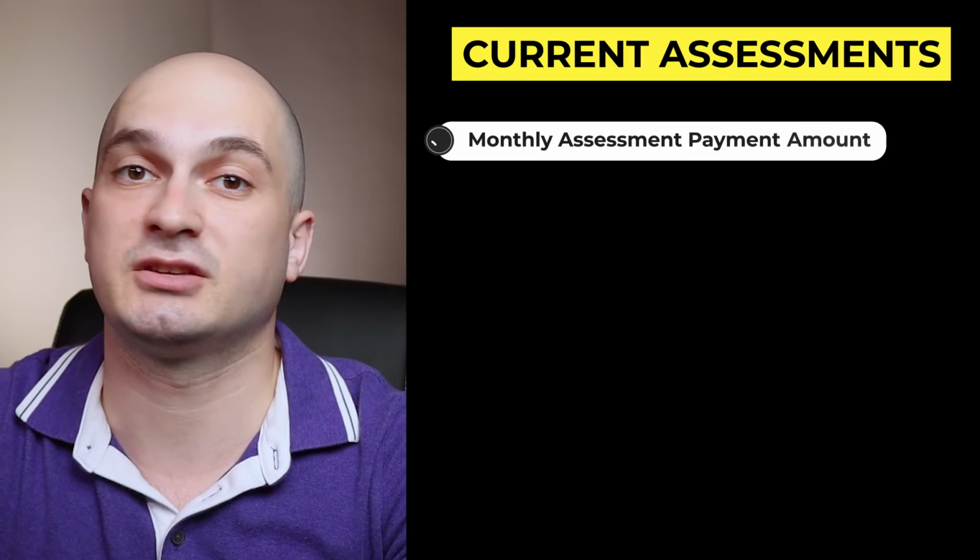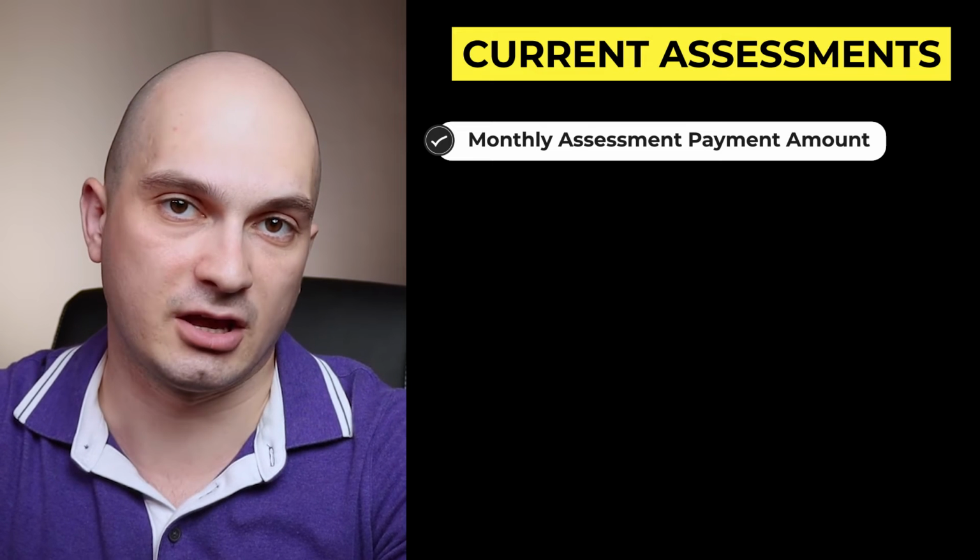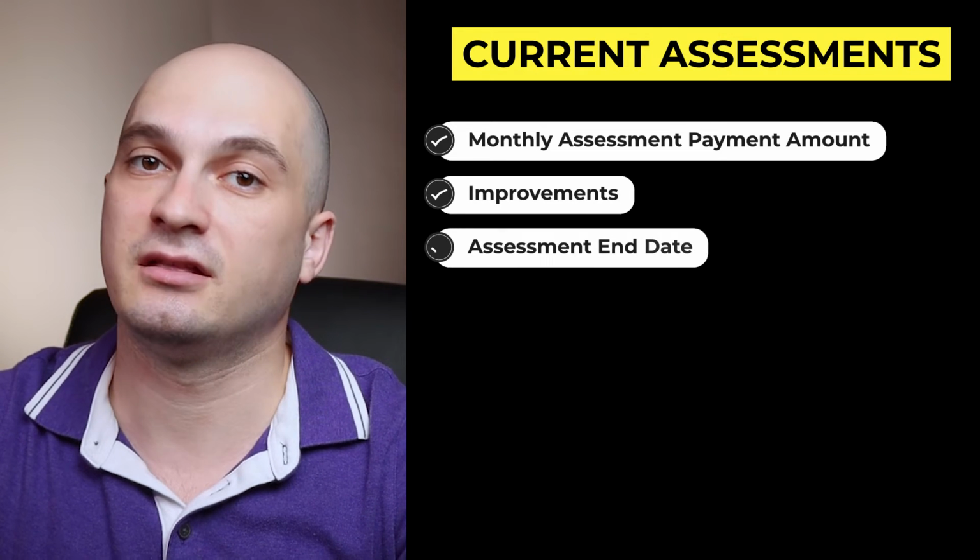But on the other hand, assessment funds have a specific use. The project can be anything cosmetic from, let's say, renovating the lobby or the hallways, to things like changing the boiler, elevators, and also the items that are legally required, such as the facade restoration projects and so on. If the building has any current ongoing assessments, it's very important to know the details, such as the monthly assessment amount, if it's paid monthly, improvements that were made, and the end date.